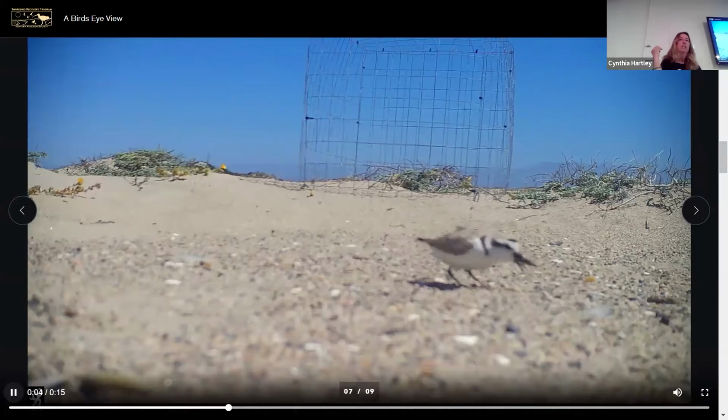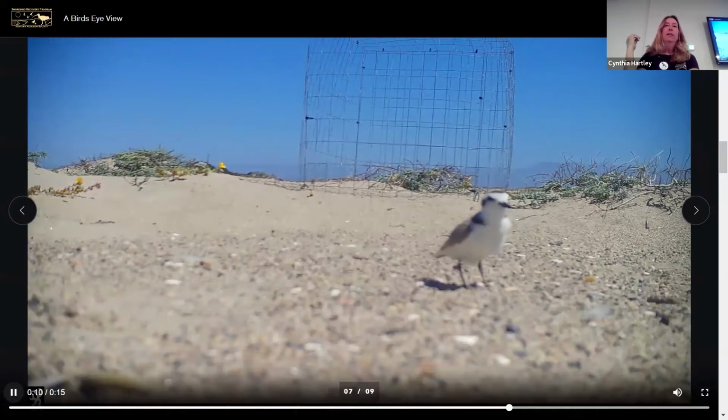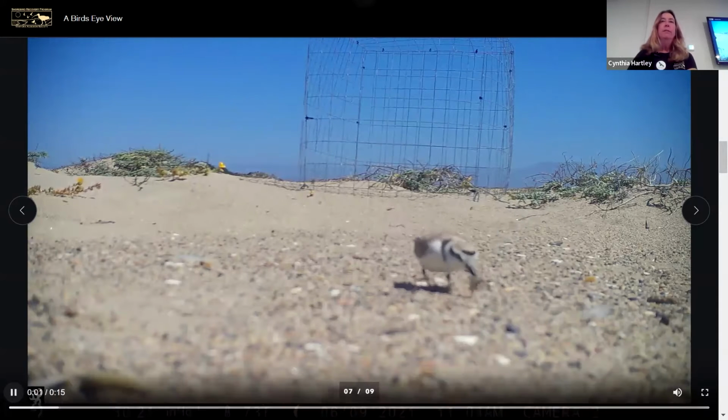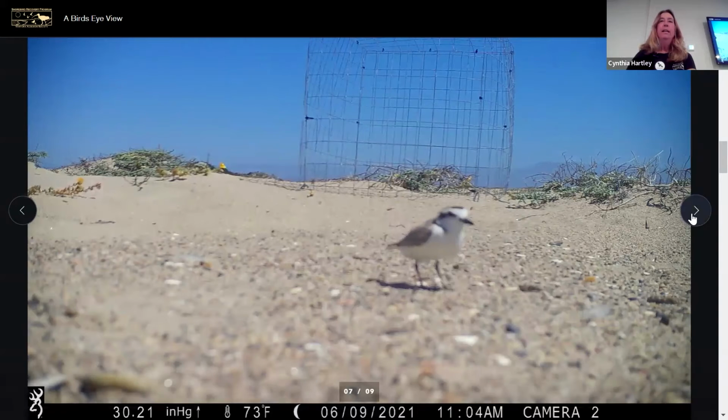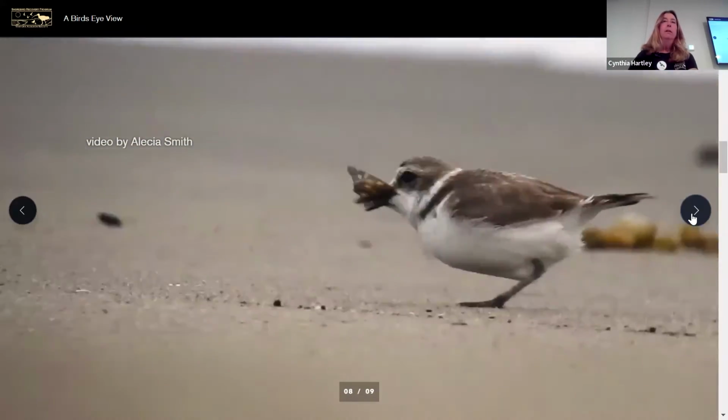I think that's a cricket. You can actually see it working down its crop. We've caught them eating quite a few crickets. Oops, didn't mean to replay that. Snowy plovers will eat any bug they can get down their craw.